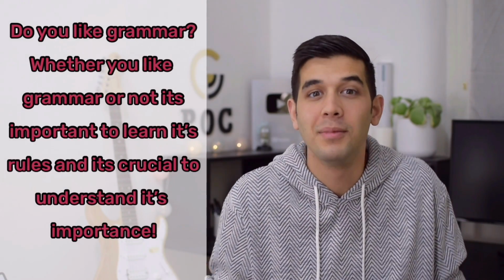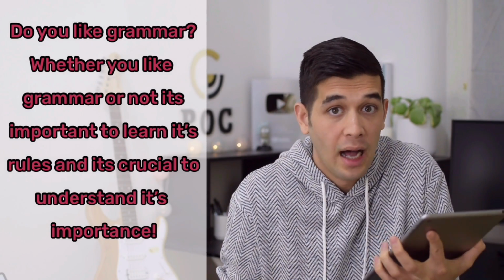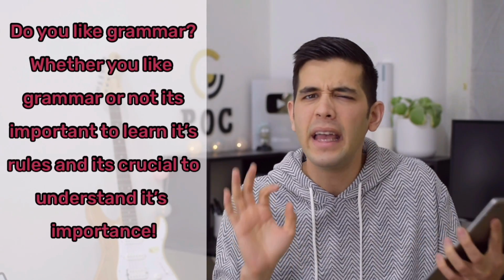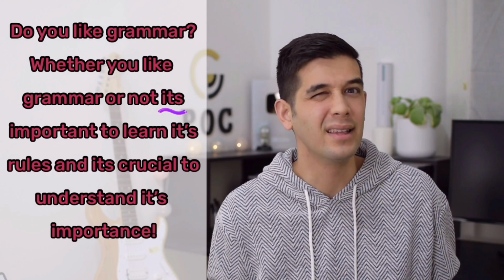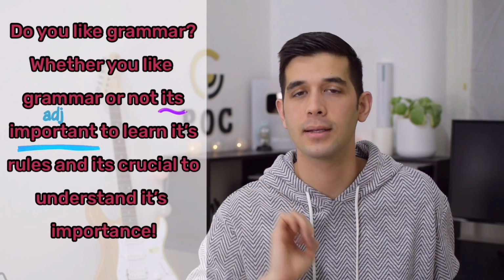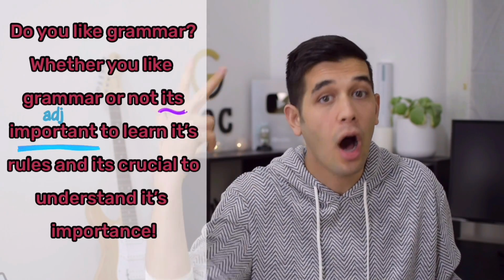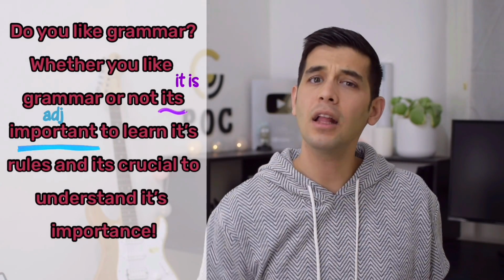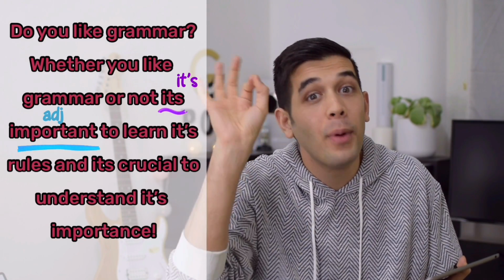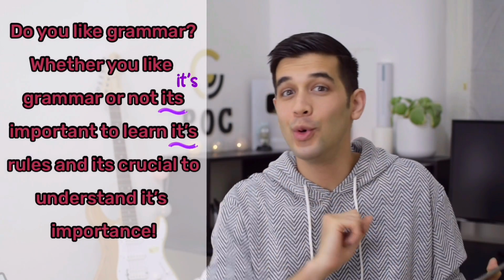Now, let's have another look at the text and see what the mistakes were. Do you like grammar? Whether you like grammar or not, it's important. Now, it's with apostrophe or without apostrophe? Well, important is an adjective. Before adjectives, we need to use to be verbs. Am, is, are. Now, here we should say it is. And instead of it is, you can say it's with apostrophe. It's important to learn its rules.